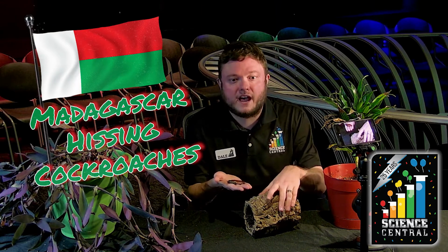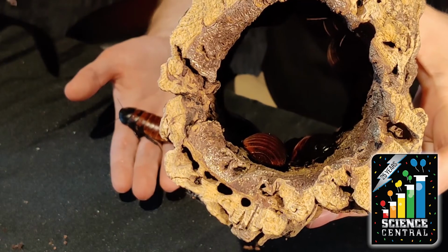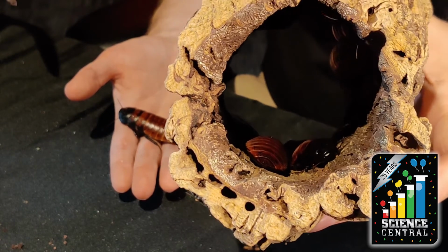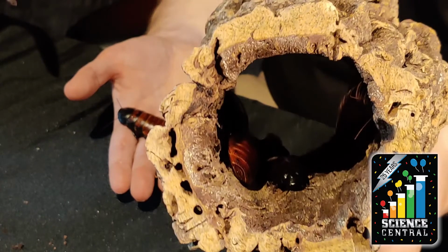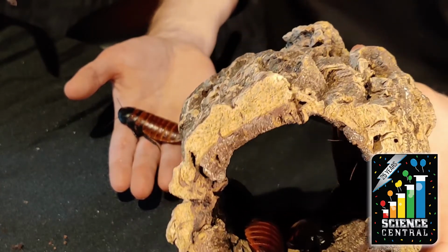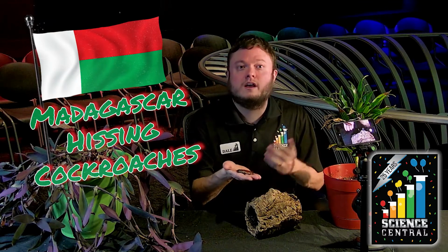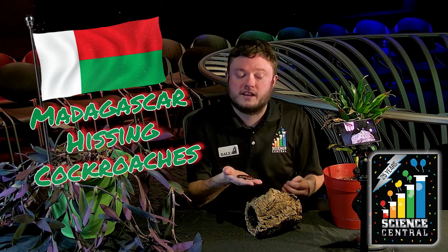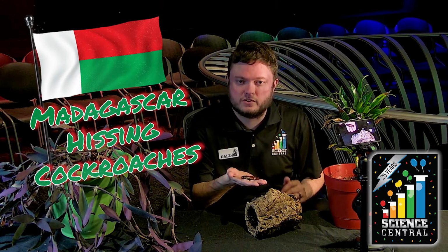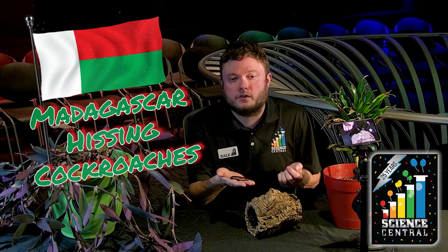Most of the cockroaches we have are actually inside of this log. We have about 7 or so inside of here. And that's because, like most insects, these cockroaches prefer darker environments. And it's a lot darker inside of my log here. That is why I have her out in my Science on a Sphere room here, because it is darker than most of the other places at Science Central. So even though she doesn't like to be out in the sunlight, she does feel pretty comfortable in this room.